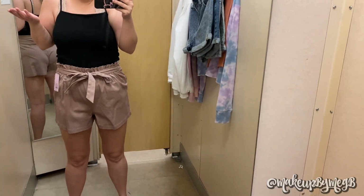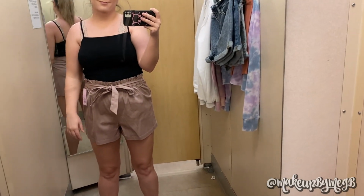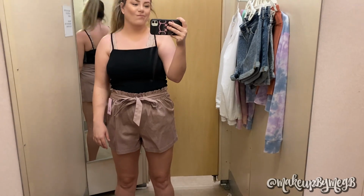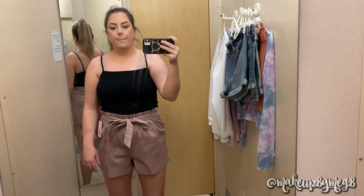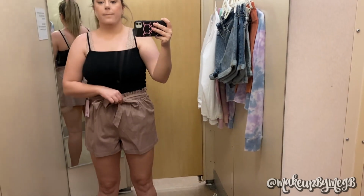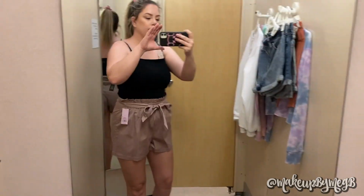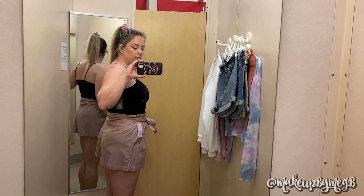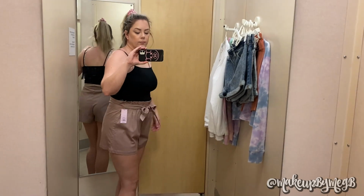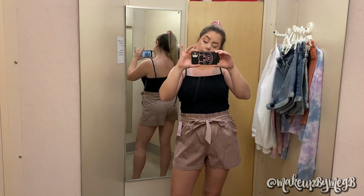I grabbed them because they looked cute. I like that it had the paper bag style up top, but it just wasn't fitting my body right. And I tried on a bigger size and it was a lot more frumpy looking. Basically I was on the hunt for these cheetah print shorts that were a similar style, and I couldn't find them. So I was like, I'll just try these on and see how they look, and it just was not flattering for my body type whatsoever, unfortunately.